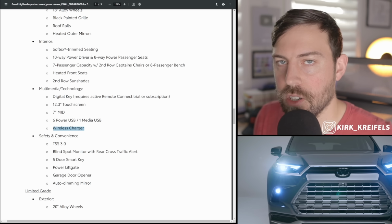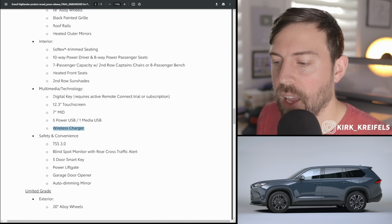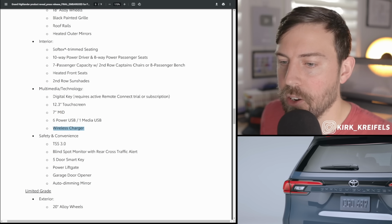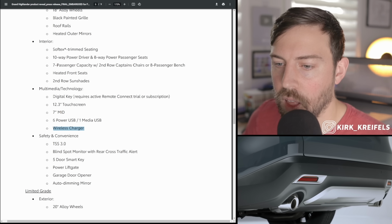Typically I find that wireless chargers make my phone super hot and charge extremely slow, and sometimes just don't work at all. So it doesn't mean a whole lot for me, but I know for Apple users, wireless charging seems to be more reliable.